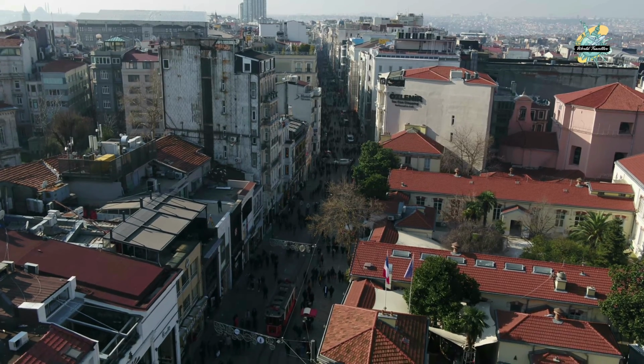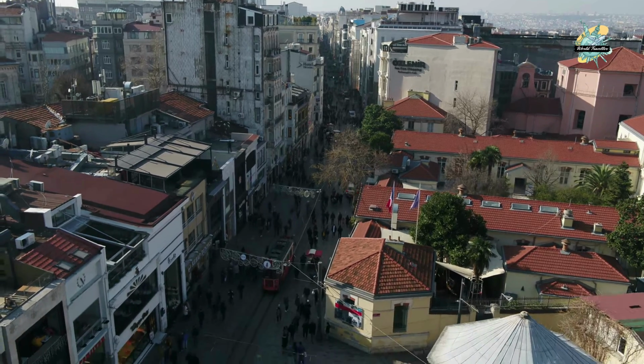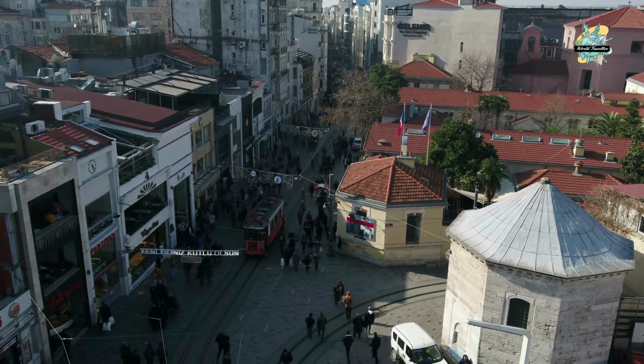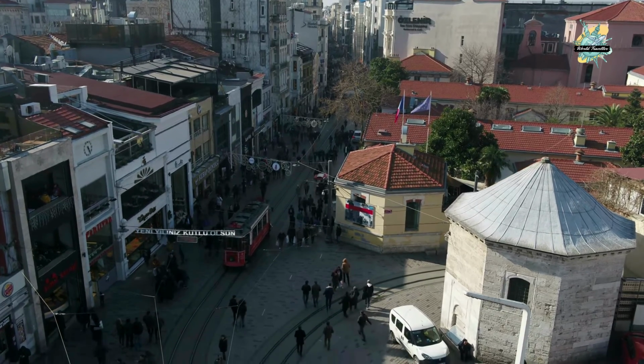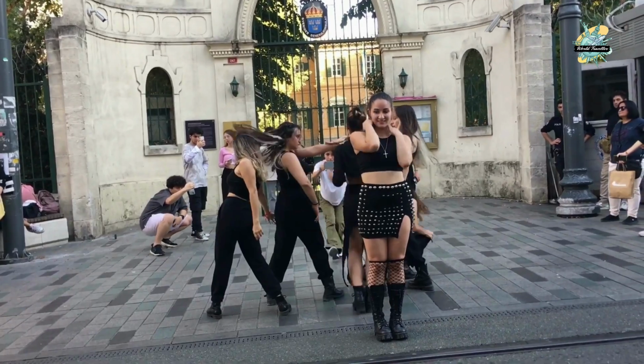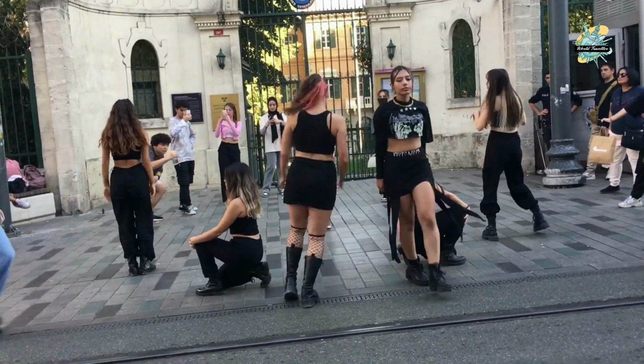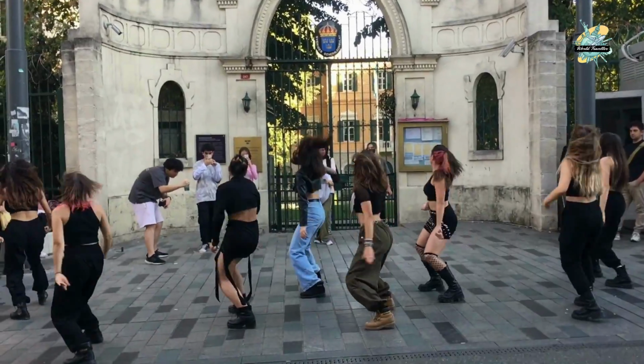9. Istiklal Street. Located in the Taksim neighborhood, Istiklal Street, Istiklal Avenue, is probably the most famous street and entertainment area in Istanbul. It is a long, colorful pedestrian street full of all kinds of shops, restaurants, cafes, street shows, and more.